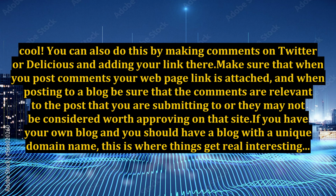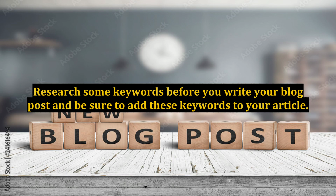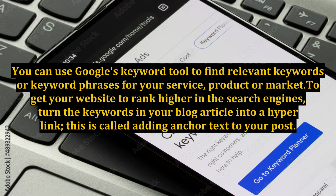If you have your own blog, and you should have a blog with a unique domain name, this is where things get real interesting. Research some keywords before you write your blog post and be sure to add these keywords to your article. You can use Google's keyword tool to find relevant keywords or keyword phrases for your service, product, or market. To get your website to rank higher in the search engines, turn the keywords in your blog article into a hyperlink. This is called adding anchor text to your post.